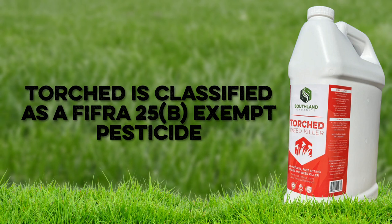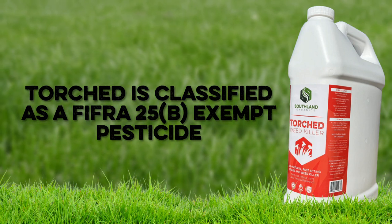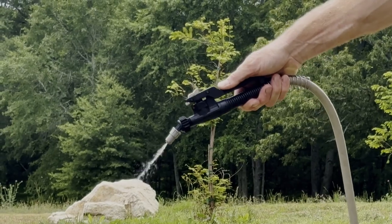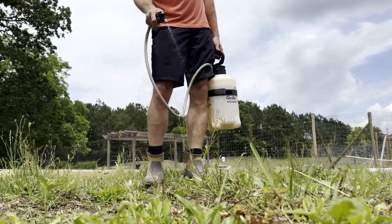Made with all natural ingredients that are generally regarded as safe, Torched is classified as a FIFRA 25B exempt pesticide. This designation allows you to spray around your poultry houses without the need to hire a specialist or get an applicator's license. If you are an organic farm, it will probably be accepted under your certifier. This also means that it will not harm you, your birds, or your personnel. You can even use it at home without any risk to your family or pets.